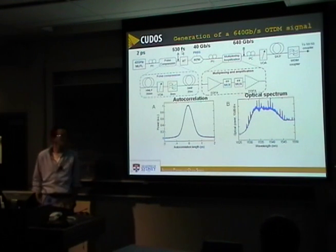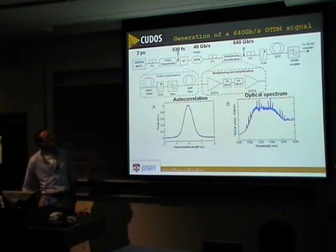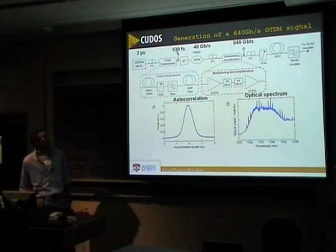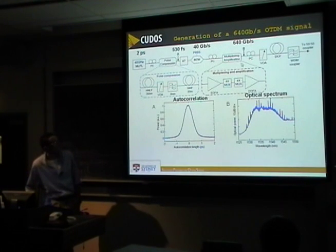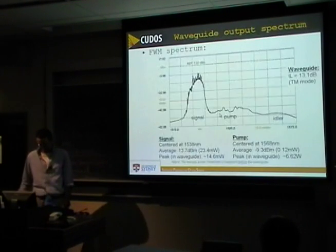The reason why we have to compress is that we're going to interleave these pulses in the time domain. At 640 gigabits, we need these pulses to be shorter than the bit period, and that bit period is only 1.5 picoseconds. So 2 picoseconds is not enough, and we have to compress it to less than that. Then we modulate the information onto that pulse train, and then we interleave in this multiplexing stage. And then we tried sampling that signal. Here's the autocorrelation and the spectrum of that signal.